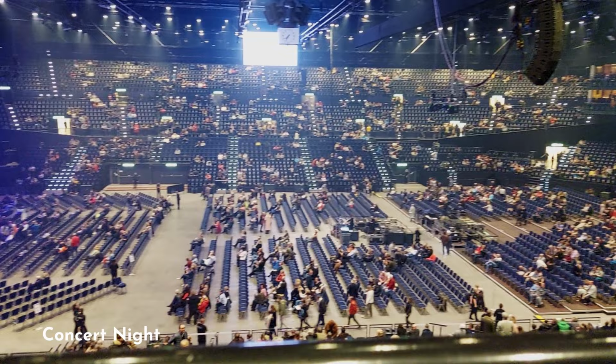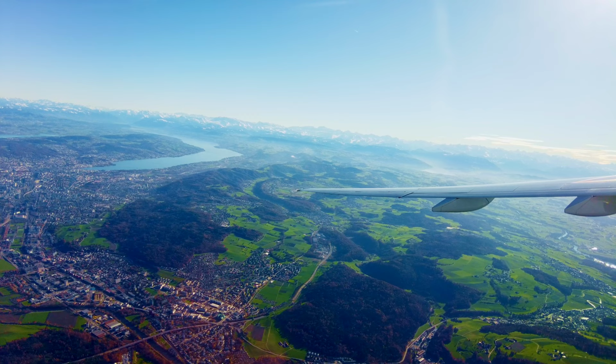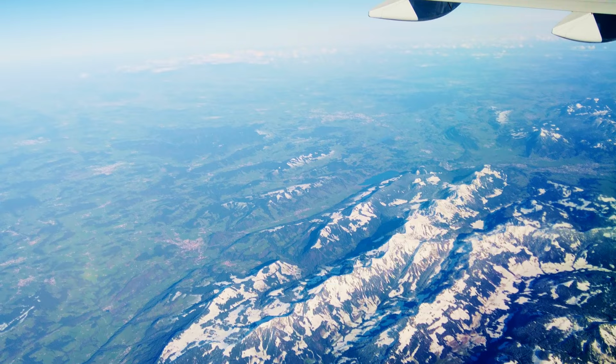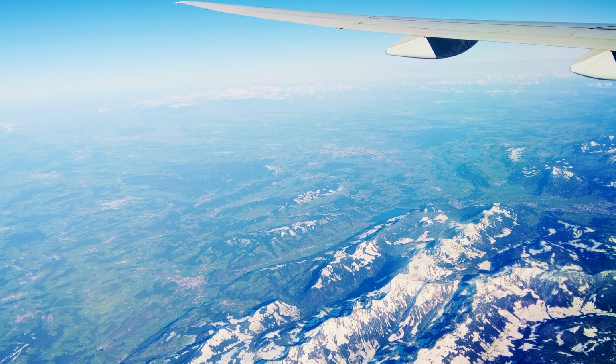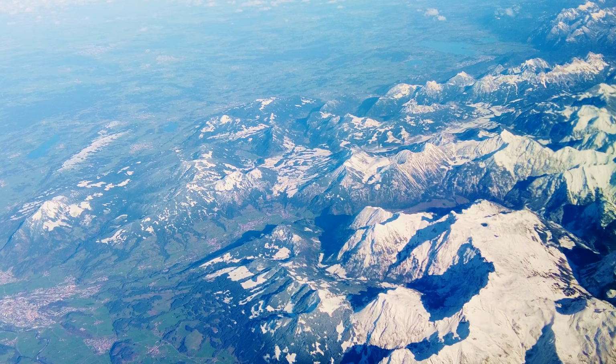So my mom wanted to see Simply Red, which is why we came to Zurich. The concert was amazing, the band was incredible, and the music was super good. The next day we had our departures, and I had the most incredible view over the Alps. So overall, the trip was amazing, we saw so many things, and I'm really excited that I managed to see Zurich. There are so many other places that I want to see in Switzerland, but some other time.